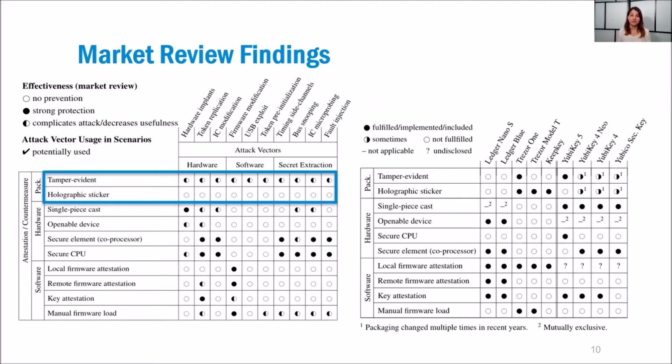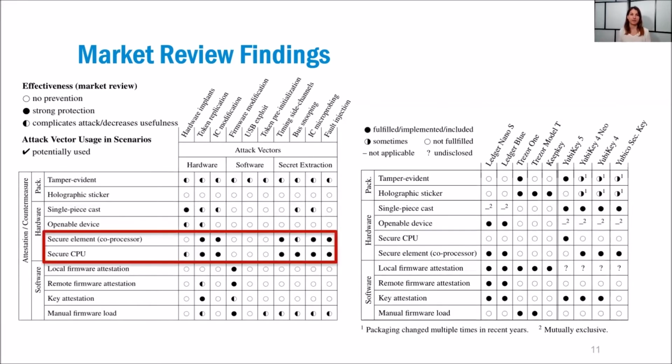Moreover, we found that some authenticity checks, which are not very effective or not effective at all, are implemented, unfortunately, by many devices on the market, while other checks, which we found to be very effective, are not implemented by all devices. This is problematic in the case of secure elements and CPUs, because they are not only effective on their own, but they also increase the effectiveness of other methods like remote, local, or key attestation.